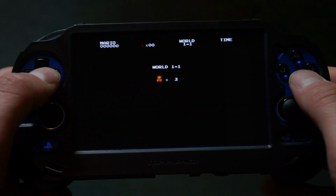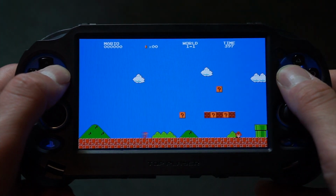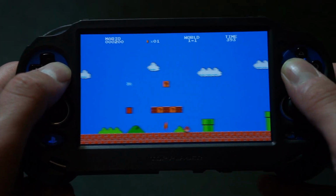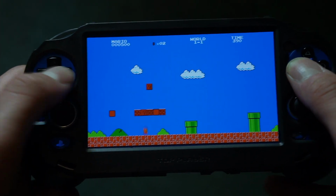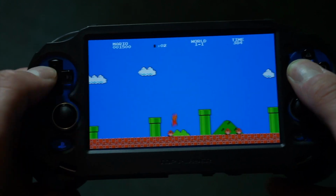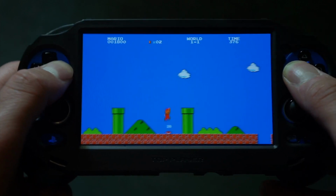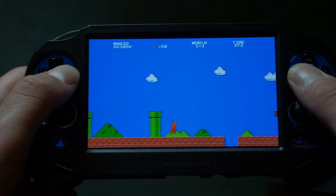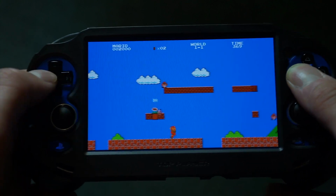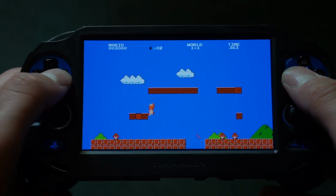Next up, we have a port of Super Mario Bros, the original for the NES, running on the PS Vita in full OLED, full screen glory. Now, this is a full screen port. If you try and emulate the game on RetroArch, it will be bordered, or if you try and stretch it, it looks bad. This has been ported to full screen, and I don't know how they did it, but it looks amazing. So this is a little port that you can get for Super Mario.